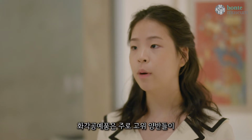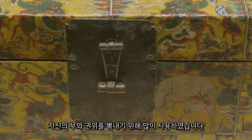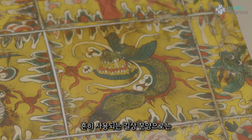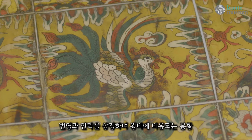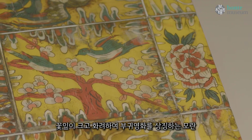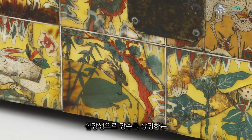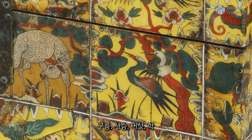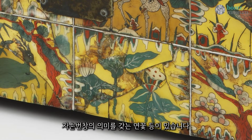It is no surprise that hwagak was exclusively used by the royal family or upper class to showcase their affluence and power. Hwagak boxes were usually decorated with auspicious designs to bring the user good fortune. Such auspicious designs included the holy and kingly dragon, the mythical bird ponghwang, which stood for peace and prosperity, the large and colorful leaves of the peony flower, which stood for wealth and glory, the 10 longevity symbols, including clouds, deer, the lingzhi mushroom, and the crane, and finally the lotus flower, which stands for fecundity and creation of life.